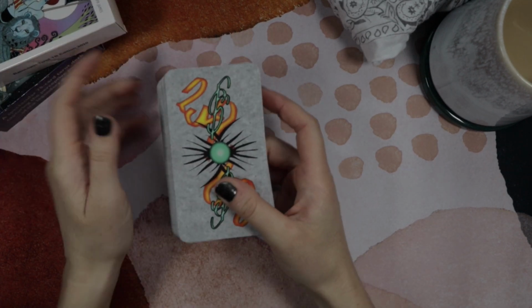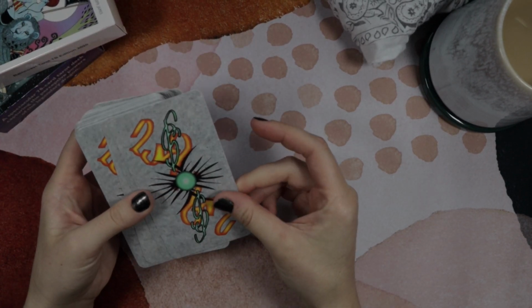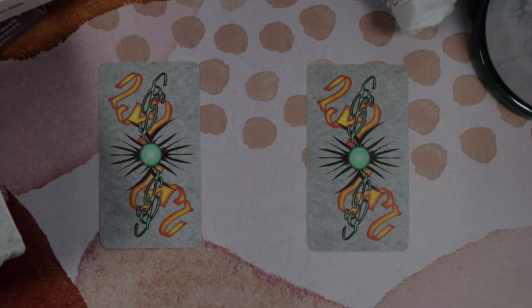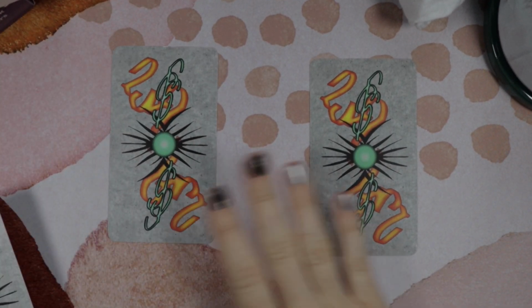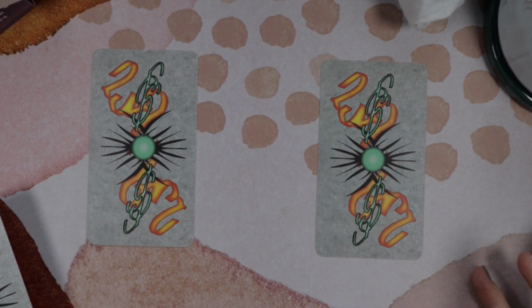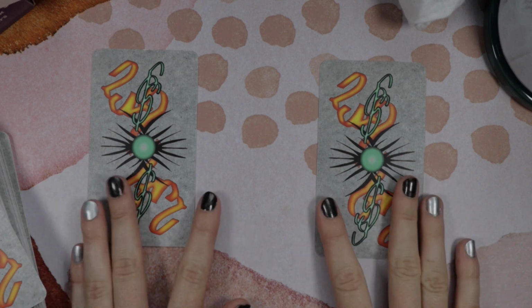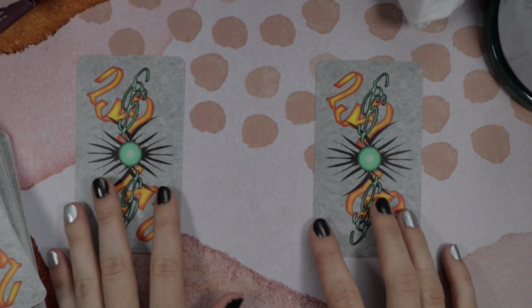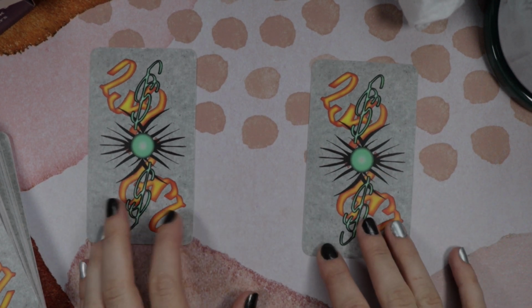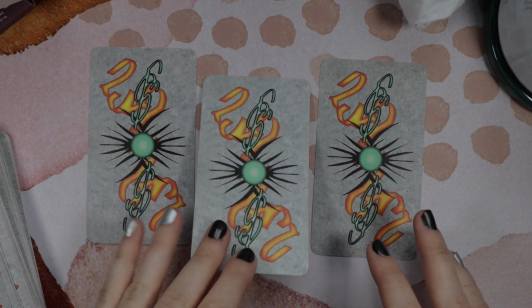I'm gonna switch the deck because that's really shiny. So my second spread is also 3 cards, and is also just some shit I came up with. Is that better? It's extremely gloomy today. The English weather is doing its thing and shitting it down with rain, and the lighting situation is dim at best. So this is also 3 cards.